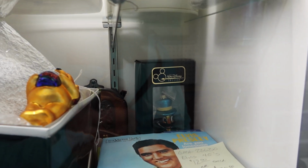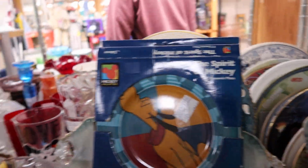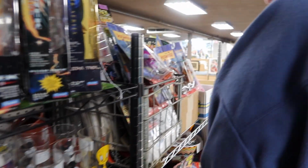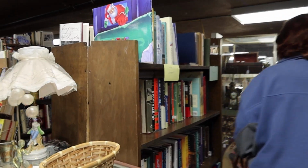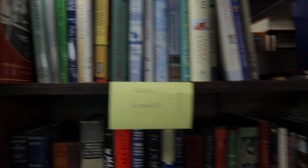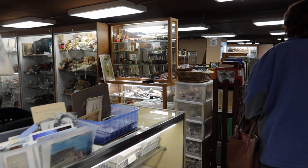Here's some more so you can actually kind of see those Radkos again. There's a Pinocchio, Mr. Jiminy Cricket back there. Cute little plate of Pluto. Nice little vase. Ooh, here's a classic right here. I only remember this book right there, Silent Night for Peef. I actually have my book signed by the author, and I have my Peef still original, and he still squeaks, so it's kind of cool.